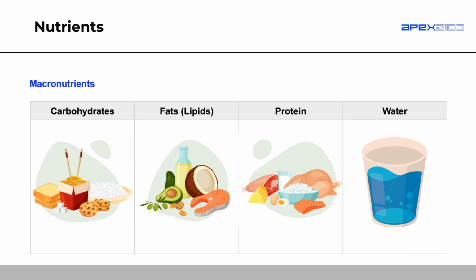Things like salmon, avocado, olive oil, nuts, also the fat on the meat that you eat as well. And then we've got protein, which would be the actual meat where the fat isn't around it. Chicken, eggs, dairy products have a lot of protein as well. And then finally, water. People tend to forget water as one of the main macronutrients. But these are our 4 macronutrients.